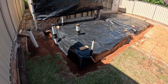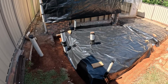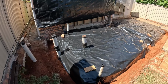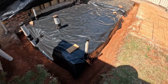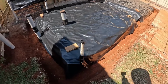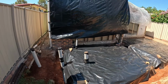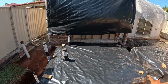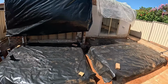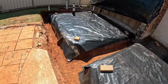But yeah, so we've got all the plumbing, we've got the toilet waste, the main floor waste for the bathroom. We've got this one here, which is the basin waste, and then we got the shower waste over in the corner there. The steel is going to get pinned into the existing slab and footings all the way along the back there, tied all in together, trench mesh all through the footings.